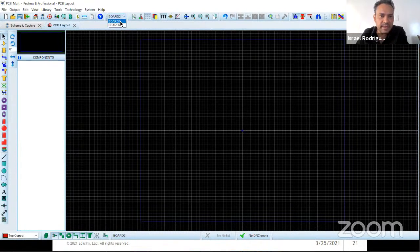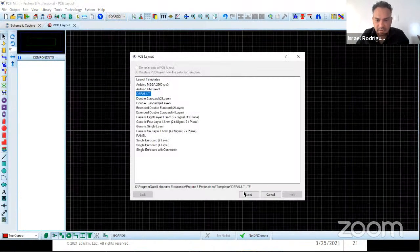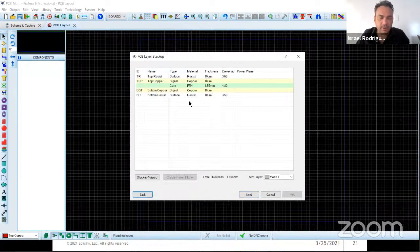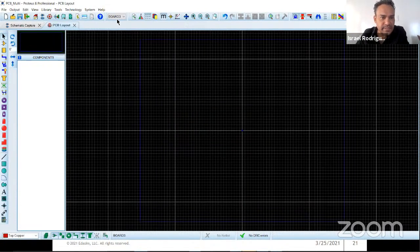One board, board 1, is a main board, board 2 is a memory. Let's say one more file, new board. Let's say that we're going to create a power board. A power board will be a double side board. That's all. Next, through hole via, and finish. So now I have three boards here.